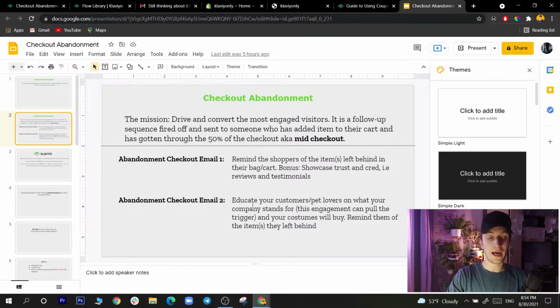In email 2, you want to educate people, your customers or pet lovers or shoppers, whatever, about what your company stands for. I know this engagement can pull the trigger, because if you educate them right, conversion rate skyrockets, open rate will be higher, and click-through rate most importantly. And with iOS 15, it'll be tough because Apple is cutting off open tracking for emails. You'll be only relying on click-through rate, I guess. So it'll be pretty tough.